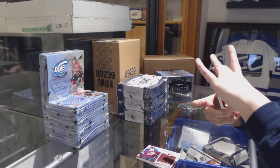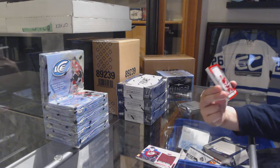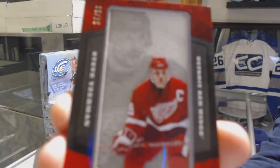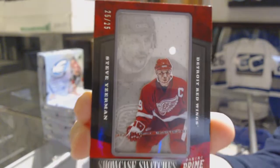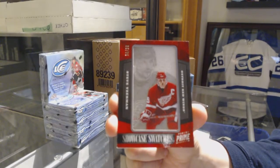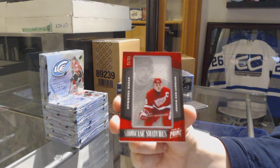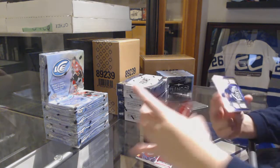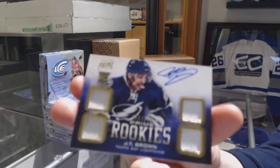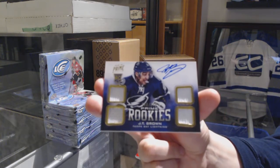We've got a Showcase Swatches jersey number 225 for the Detroit Red Wings, Steve Yzerman. And a Prime Rookies Quad Jersey Auto number 249 for the Tampa Bay Lightning, JT Brown.